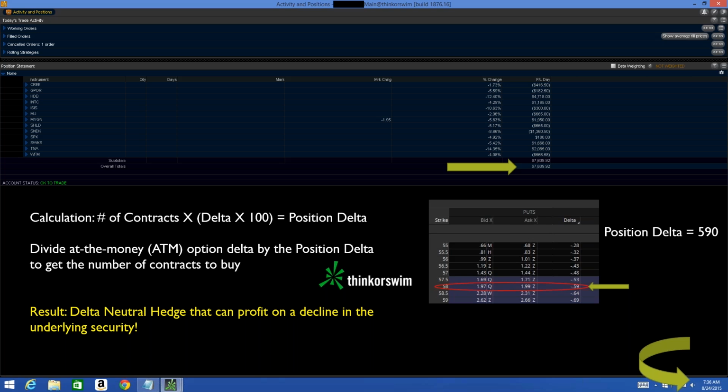All right, so now we have our position delta, that's step one. We're then gonna divide the at the money delta. Okay, so the closest strike price to whatever the current underlying security price is, in this case, 57. And we're gonna divide that into 590, and that gives us our delta neutral hedge number of 12.29. So this is the number of contracts that we're going to want to buy to create a delta neutral hedge, to hedge our position that is currently losing money.